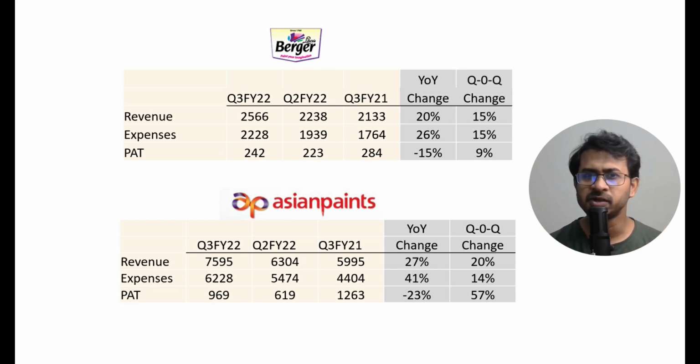But if we see the profit for Asian Paint and Berger Paint on a quarter-to-quarter basis, we see that for Berger Paint, the profit has gone up by 9%, and for Asian Paint, it has gone up by almost 57%. Asian Paint's profit has gone up much higher than Berger Paint's. So that means something. If we try to explain this result, you can think this way. Asian Paint's revenue has gone up more than Berger Paint's, and the expenses have gone up at almost the same level. So the quarter-on-quarter profit for Asian Paint is mostly driven by their higher revenue growth than Berger Paint.